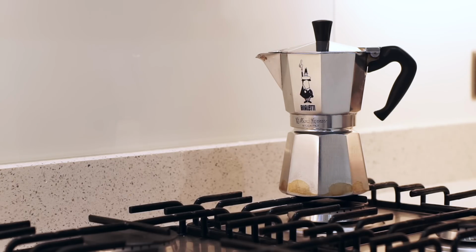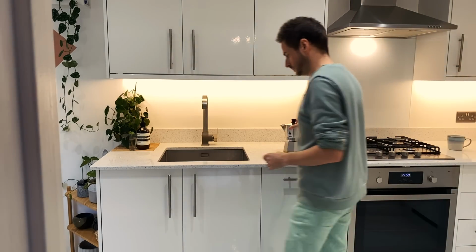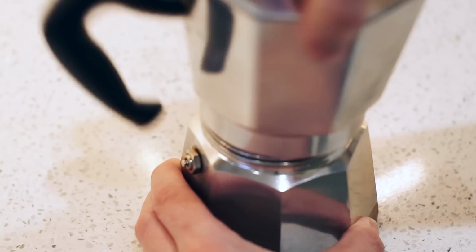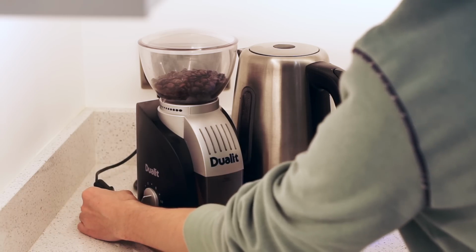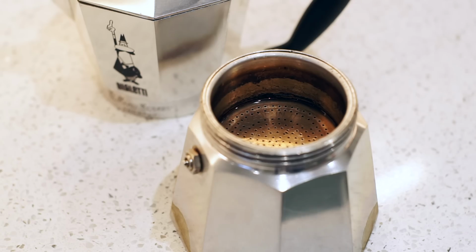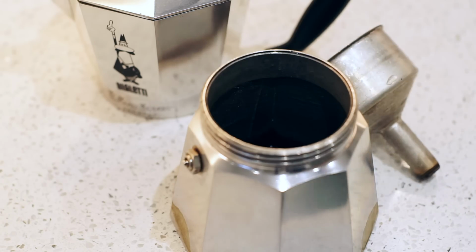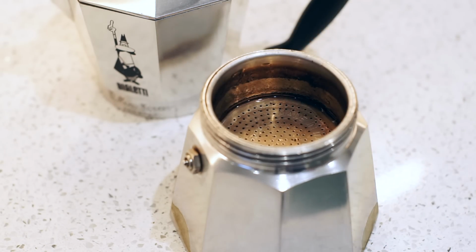I try to keep the countertops as clear as possible and just have the few things I use every day. My morning coffee routine is an important part of my ritual, so my mocha pot, kettle and this well-loved 90s coffee grinder get a permanent spot on the counters. Other little things like having the microwave built in and raised off the countertop help to keep as much free space as possible.